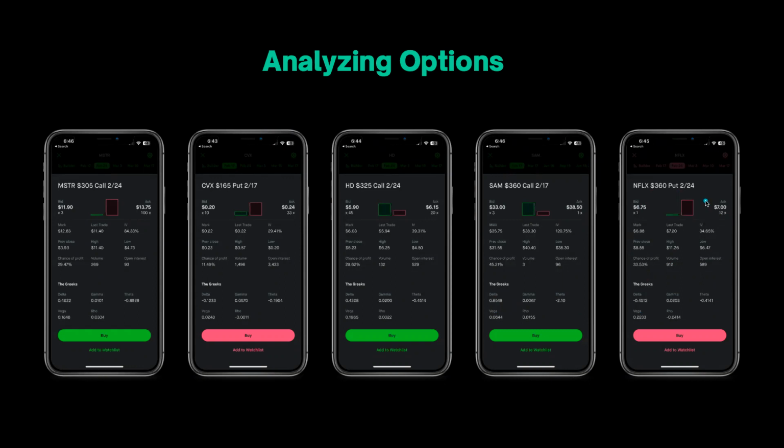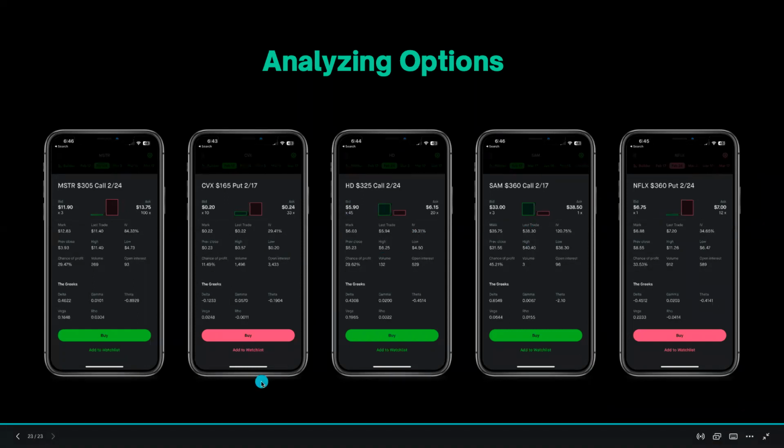Do you guys have any questions? I know that's a lot of information, but it's really important. You can learn all the technicals in the world, but if you don't understand how to analyze the options, you can actually lose money just by picking the wrong options. And I'm happy to answer any questions you guys have.